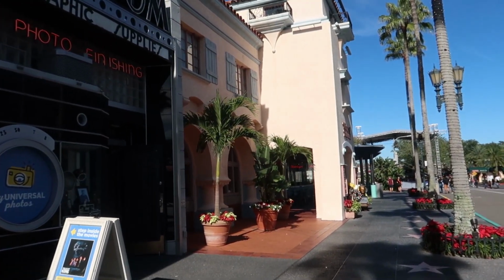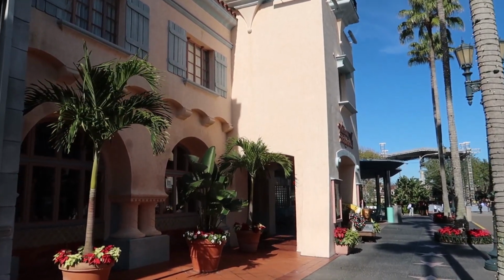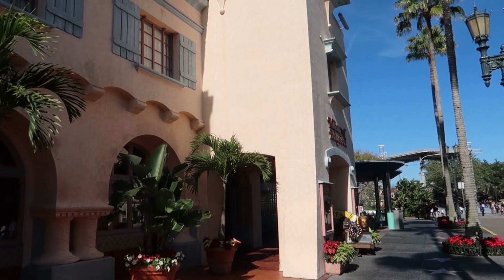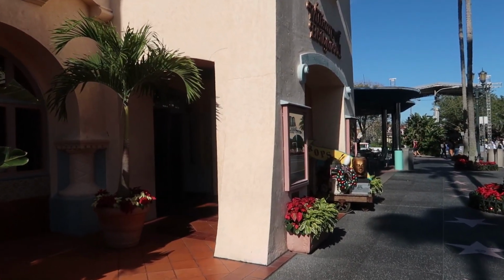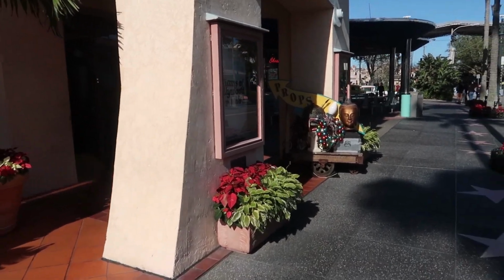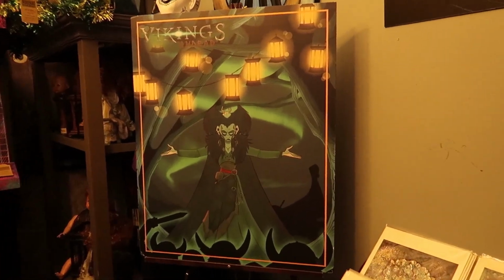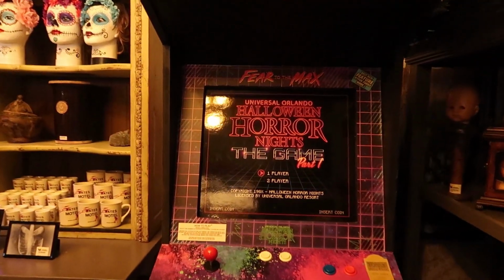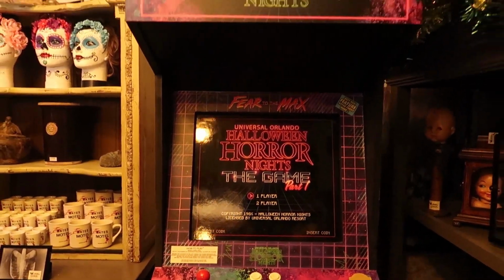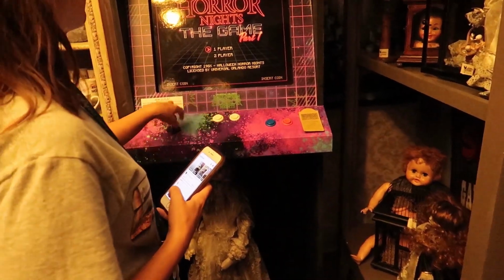So since the pass holder lounge is not open until 11 a.m. and it's about 10:45 right now, or actually 10:50, we're going here into Williams of Hollywood into the prop shop. See if there's anything interesting or any of the Christmas stuff, because they may have some Christmas things left. You can see like they have a little wreath, but go in here and check it out. Oh, they have some posters. Oh look, they have a small thing from Horror Nights. That's pretty cool.